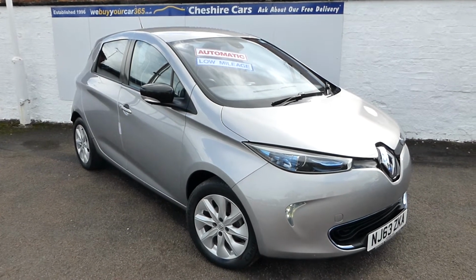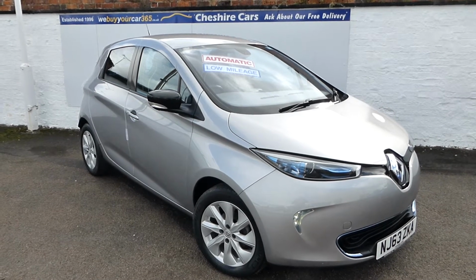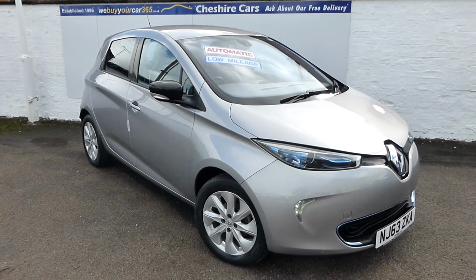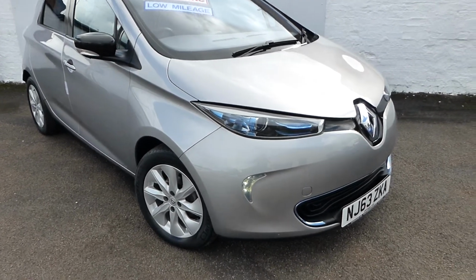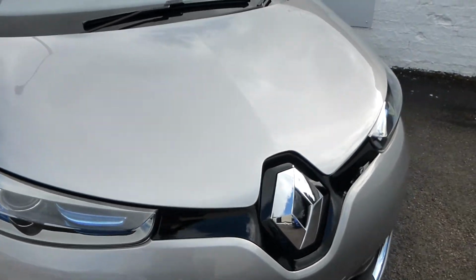It has got a full Renault dealer service record, and it is still covered by the warranty until December with Renault, but then ongoing Renault cover the batteries. So the battery of the vehicle, don't worry about it, it's absolutely covered. It's a 63 plate, 2013, 24,000 miles, and what a lovely car.